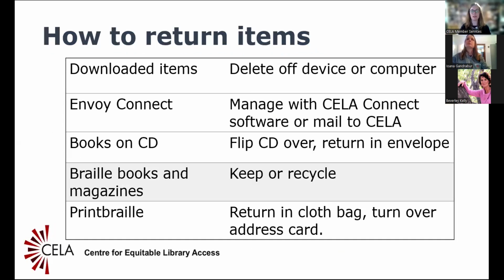So she's told you about all these great ways to get books and what devices we have. So now I'm going to talk about the other side and how you would, and if you need to, return certain items. It depends on the format, whether or not we need to receive it back. I'm going to start talking about downloaded items. Essentially, if you have some of our books or magazines on your smartphone or on your computer, you do need to delete them when you're done. That's one thing we do ask, that you delete the book when you're done.